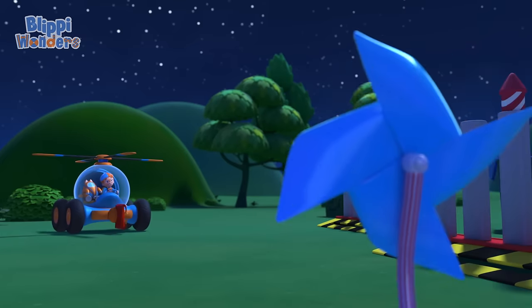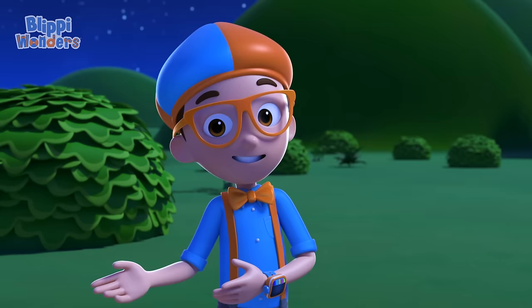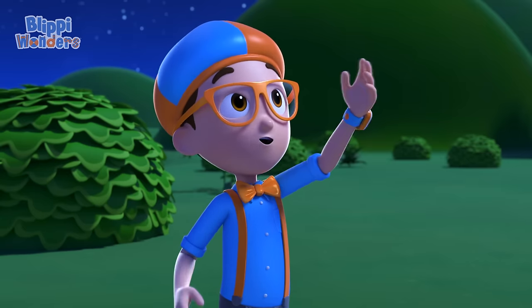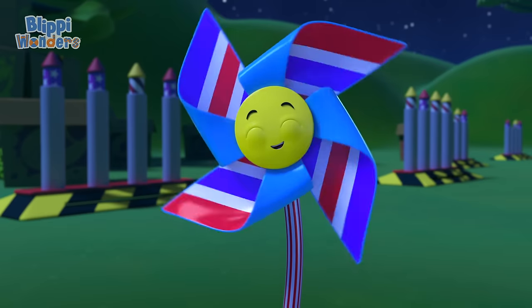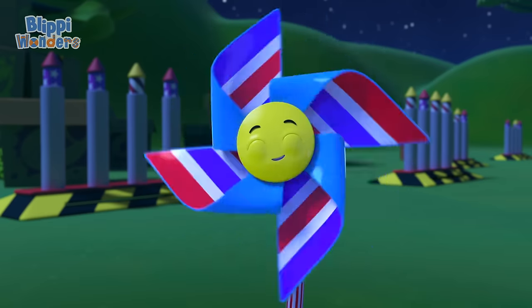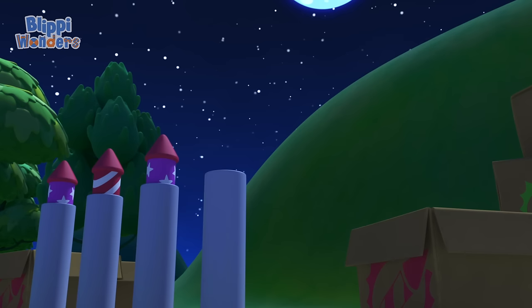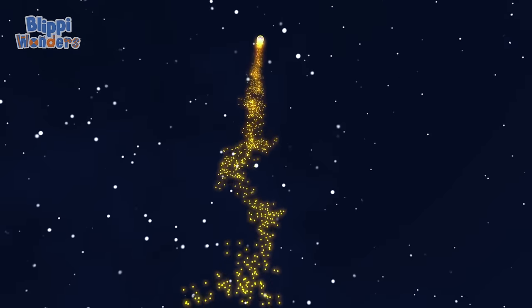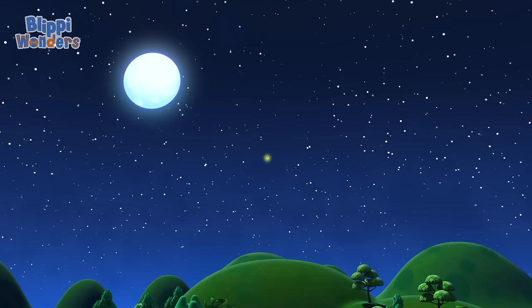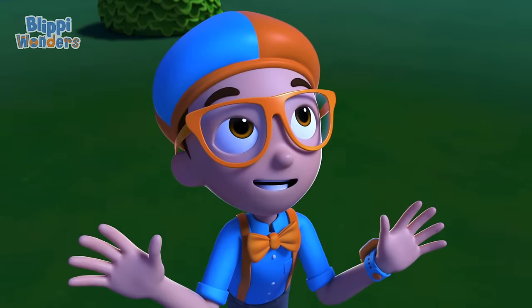Okay! Hey! It's me, Blippi, and this is Tex. We were just wondering how fireworks get their colors. Hi, I'm Penny. I'll spin you a tale all about it. First, you have to know that fireworks are little rockets filled with black powder, which burns fast and sends the fireworks as high as 1,000 feet into the air. Whoa, that's pretty high.